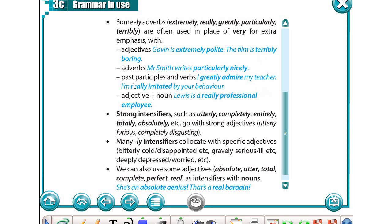With past participles and verbs we can use greatly and really. I greatly admire my teacher. I am really irritated by your behavior. So here we use greatly with admire and really with irritated. With adjectives plus noun, we use really. Luis is a really professional employee.